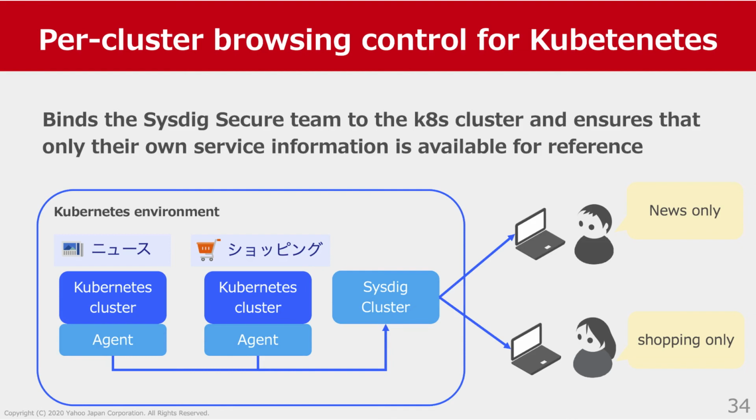Here's an image of the Kubernetes clusters. There is a Kubernetes cluster called News and a Kubernetes cluster called Shopping. In this case, the person in charge of News only wants to see the vulnerabilities in the News Kubernetes cluster. But the original Sysdig feature allowed vulnerabilities in all clusters to be viewed.